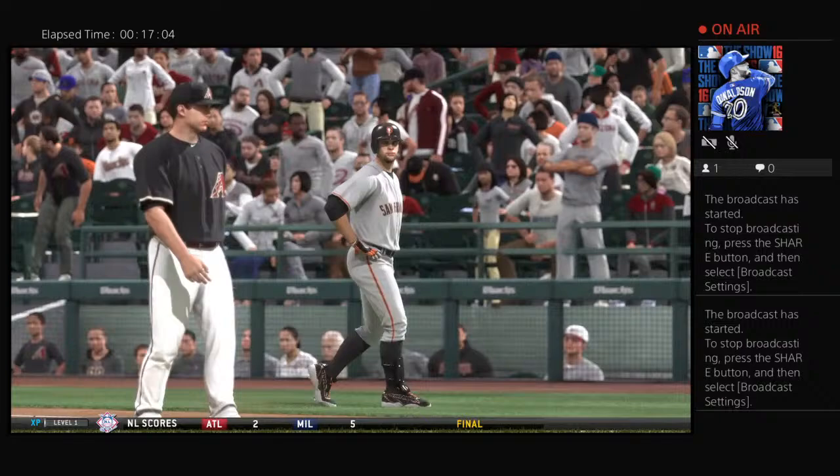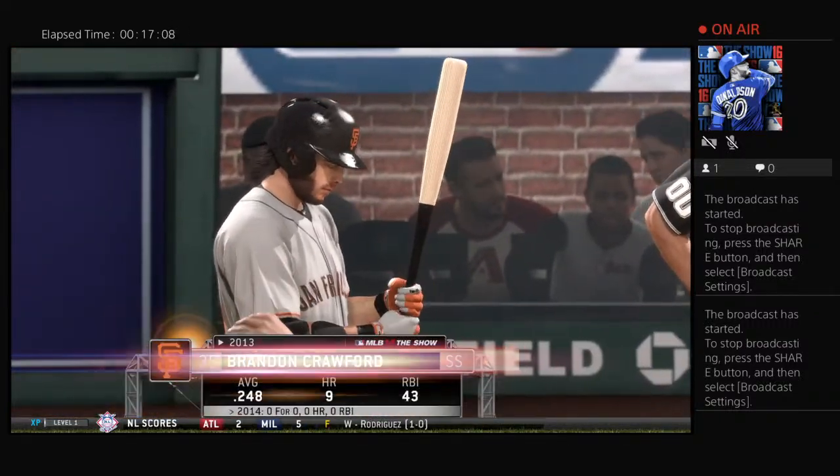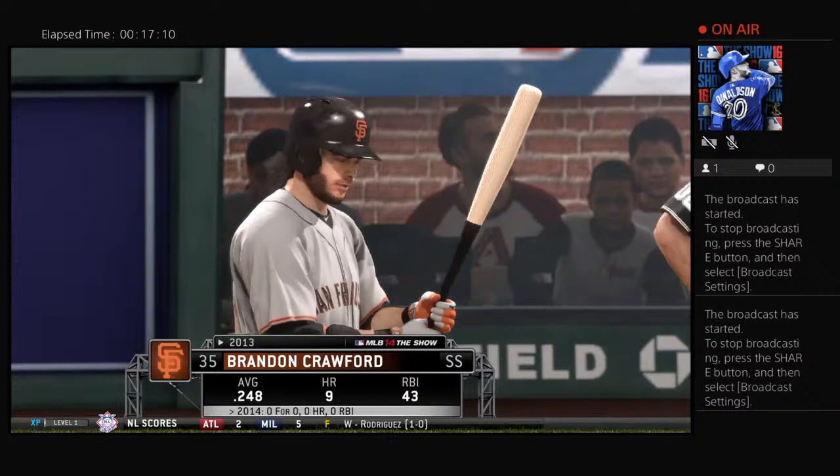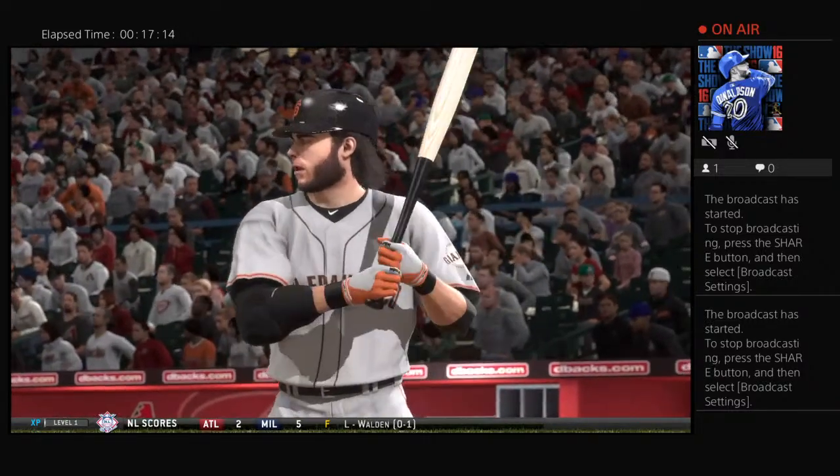Batting 8. Shortstop, Brandon Crawford. So the bases are empty with 1 man gone. And stepping in, the slick fielding shortstop, Brandon Crawford.